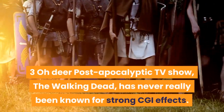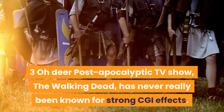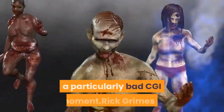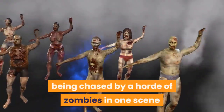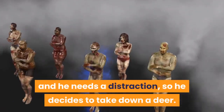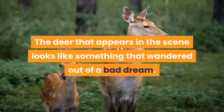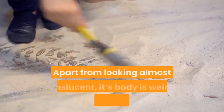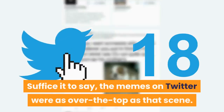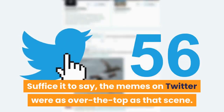3. Dear post-apocalyptic TV show, The Walking Dead, has never really been known for strong CGI effects. But the series is so popular that fans willingly overlook the cheesiness of the special effects. However, during one episode even the most loyal fans took to Twitter to voice their disgust about a particularly bad CGI moment. Rick Grimes is being chased by a horde of zombies in one scene and he needs a distraction, so he decides to take down a deer. The deer that appears in the scene looks like something that wandered out of a bad dream. Apart from looking almost translucent, its body is weirdly elongated in the middle. Suffice it to say, the memes on Twitter were as over the top as that scene.